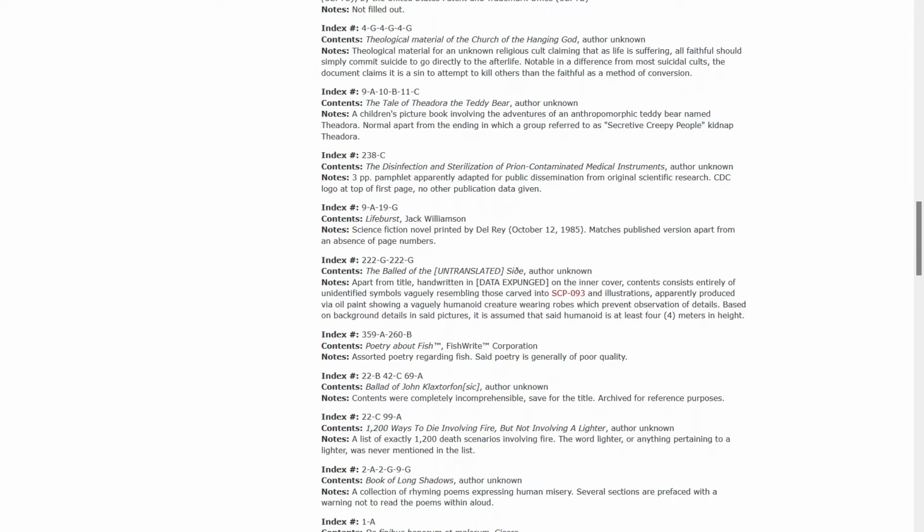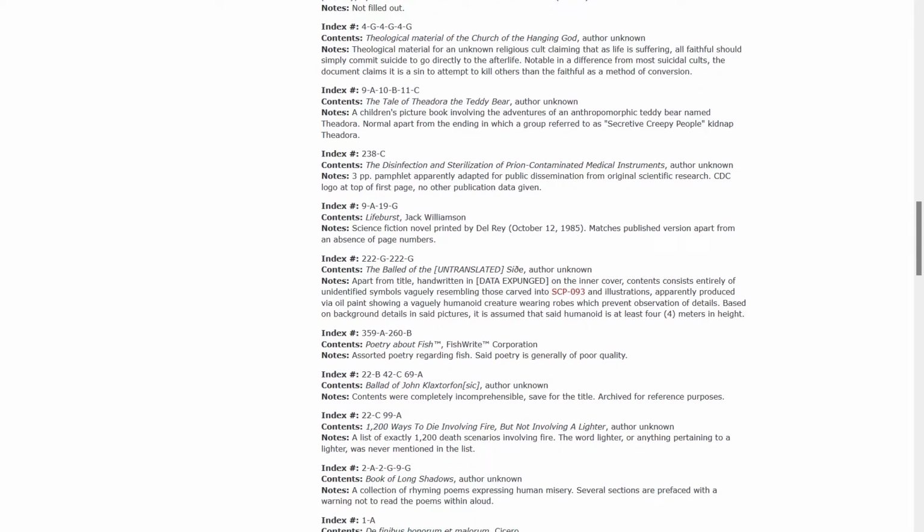Theological material of the Church of the Hanging God. Theological material for an unknown religious cult claiming that as life is suffering, all faithful should simply commit suicide to go directly to the afterlife. Notable in a difference from most suicidal cults, the document claims that it is a sin to attempt to kill others than the faithful as a method of conversion.